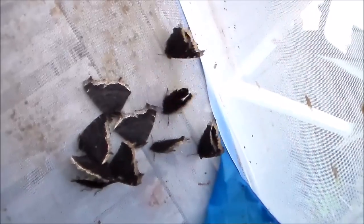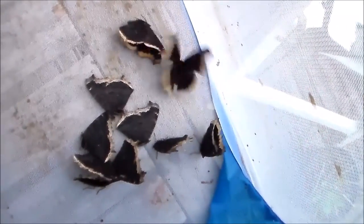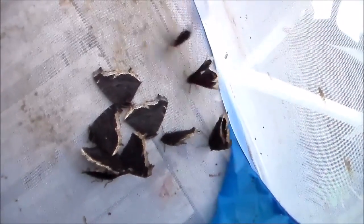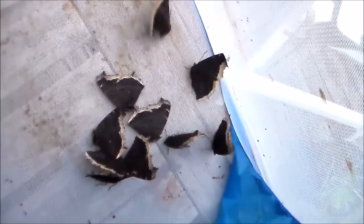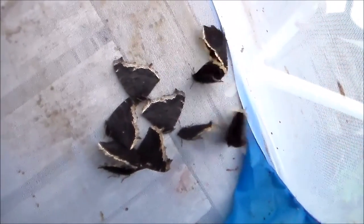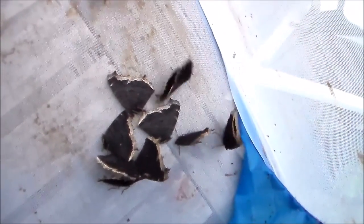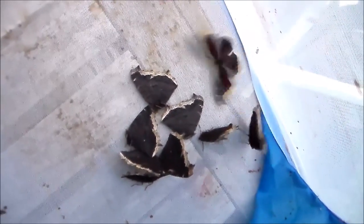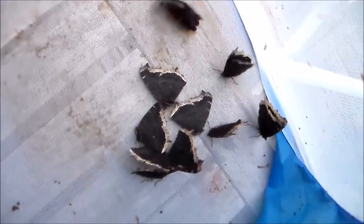These mourning cloaks are from America and not Europe, which makes them unique because the American species has continuous generations. This means I can breed them basically forever in about 3 or 4 generations, while the European mourning cloak, which is also Nymphalis antiopa, the same species, but it has different behaviors and only makes 1 generation a year.